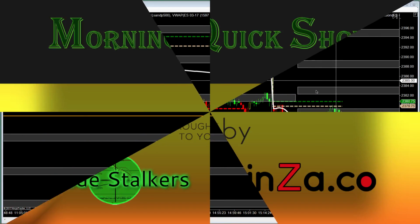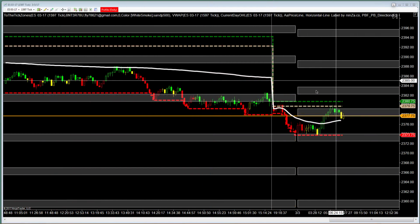So for the next 3 to 5 minutes, I'm going to give you targets to the upside, targets to the downside, and possible areas of consolidation.